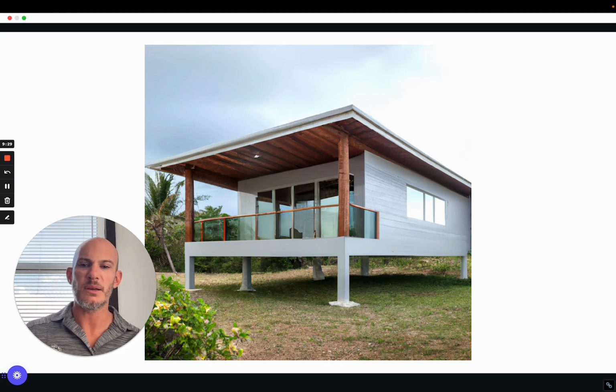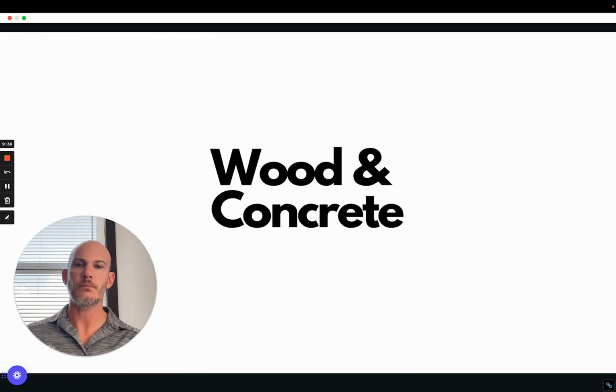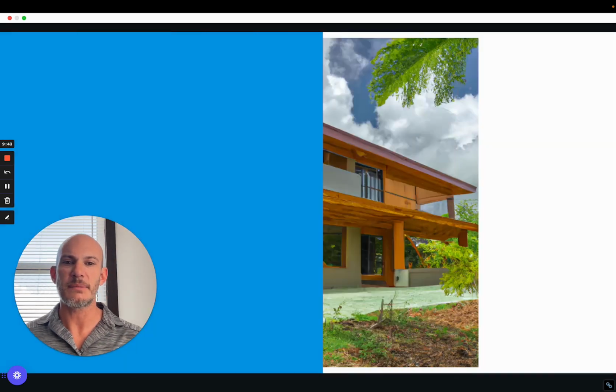This one here could be a wood or a concrete build, nice sliding glass doors, and then a front porch area on the front. And then it brings us to a wood and concrete mix. And these are my favorite personally. I really like some of these.